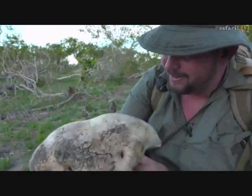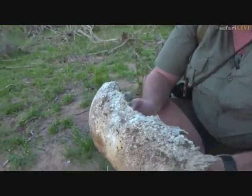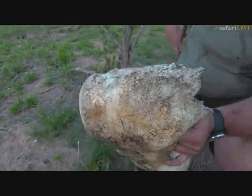Diane, Betty and Lynn, I'm glad that you guys agree with me in saying this is a buffalo. Well done. Awesome. There's an interesting plant around this area as well. Let's keep going with this skull.